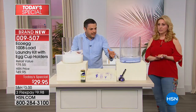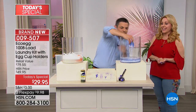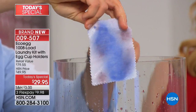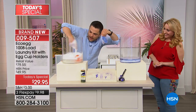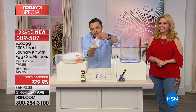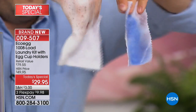Okay, so that's been about 30 seconds. Should we have a look at the results of our science experiment? I want to see. I'm guessing just water's not going to get out iodine. Absolutely right. So there's the one with just plain water, and those stains are obviously very much still there. Let me fish out the one that's been in with the Eco Egg, and let me show you the results of that. If I just remove all that cleaning foam there, look at the difference there. Those stains are completely out of there with the Eco Egg one.